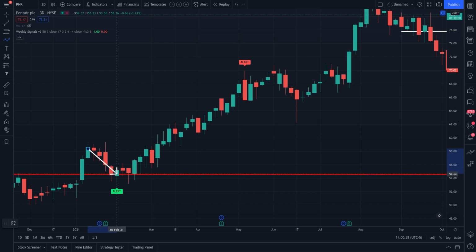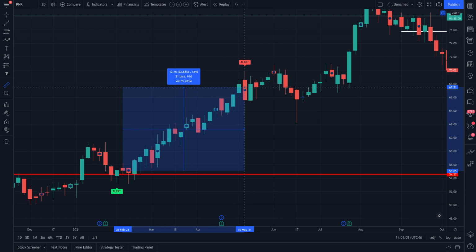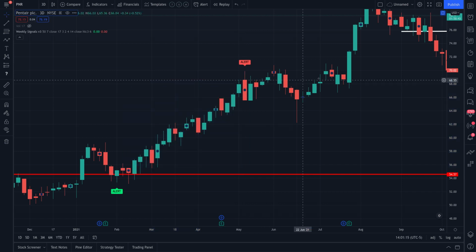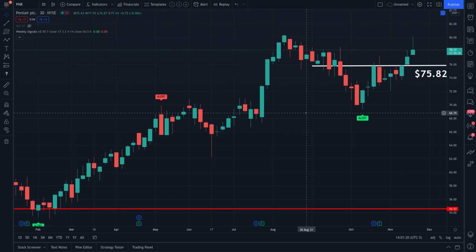Back on February the 3rd, 2021 is where the alert came in, and then it actually had another alert in May the 10th, 2021. I think it's like a 22% increase over the course of about 91 days. Again, it takes about 3 months. 7 days up to 3 months is typically the time frame in which it takes for these plays to play out. I know that may not be as quick as some may like, but these are pretty strategic in terms of how to orchestrate your entries and finding them, and that's basically what the indicator does for you.